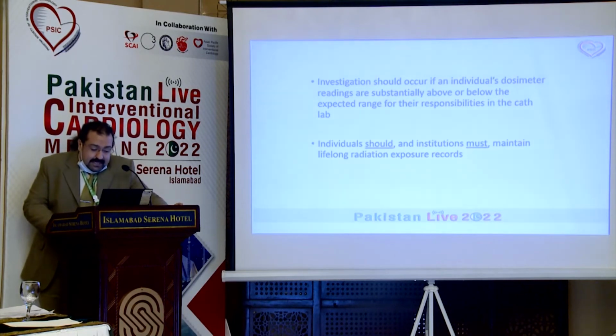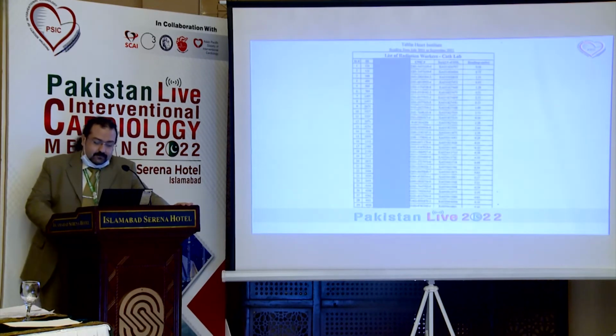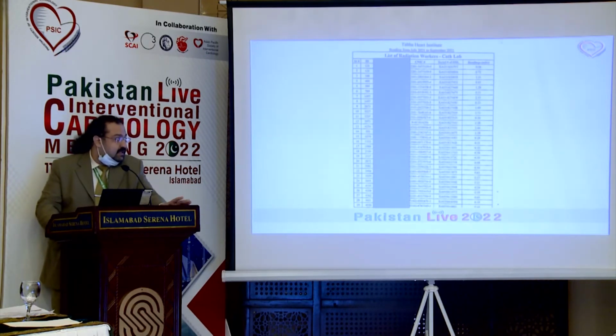So individuals, I mean everyone working in the cath lab should, but the institution must maintain a lifelong radiation exposure record. So if you have been working for the last 3 years over there, ideally they should tell you how much radiation you have been getting over the last three years, considering that you are using your badge in the appropriate way. So for example, that's what we have here in Tabba Heart Institute.